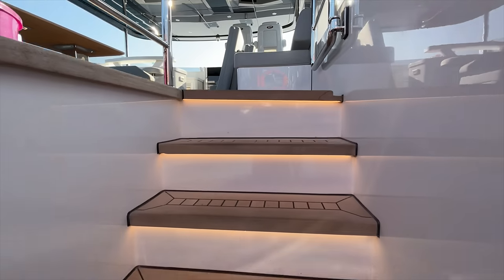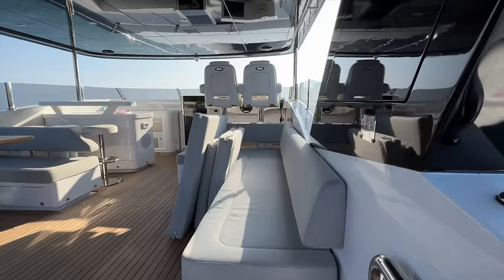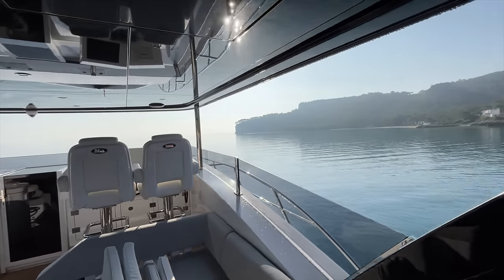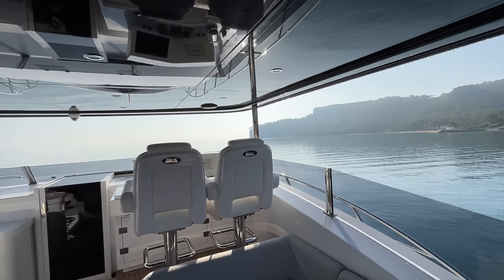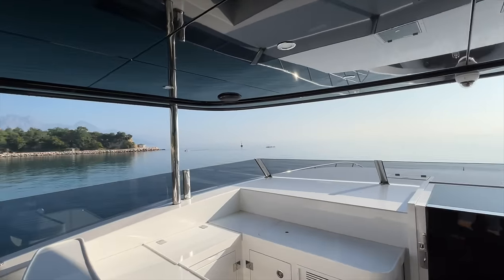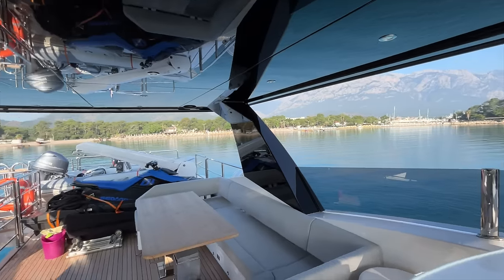One place I have not shown you yet on the upper deck is the flybridge, so let's head up there and take a look. The massive flybridge on the Bering 92 is a great place to socialise with guests or just sit back and enjoy the view. Thanks to the large solid hardtop, when the midday sun hits, you are protected from the sun's beating rays.